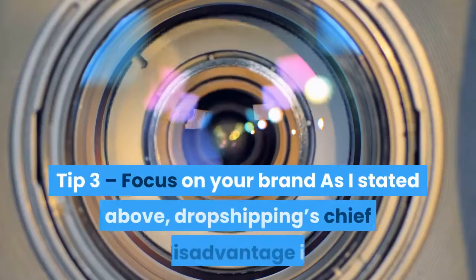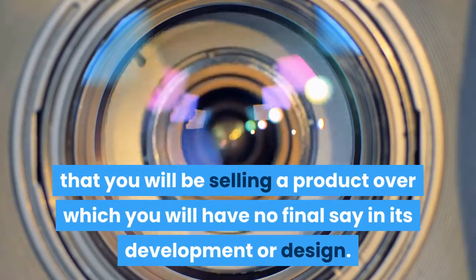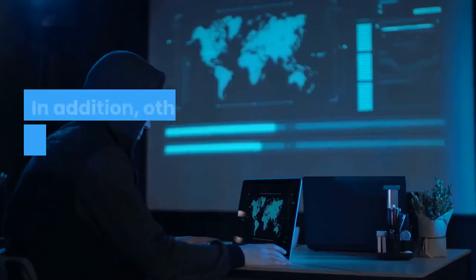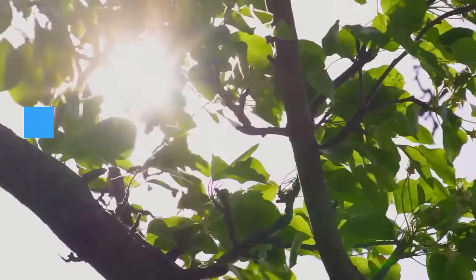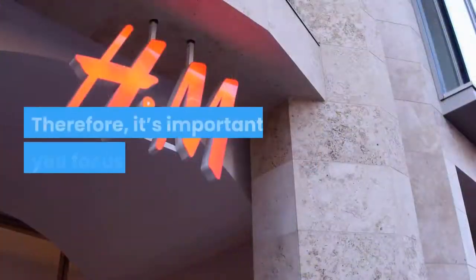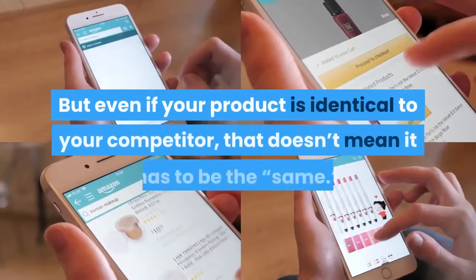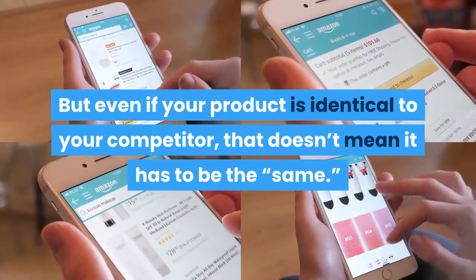Tip 3: Focus on your brand. As I stated above, dropshipping's chief disadvantage is that you will be selling a product over which you will have no final say in its development or design. In addition, other sellers will have access to the same supplier. This leaves you with very little competitive advantage. Therefore, it's important that you focus on the brand. But even if your product is identical to your competitor, that doesn't mean it has to be the same.